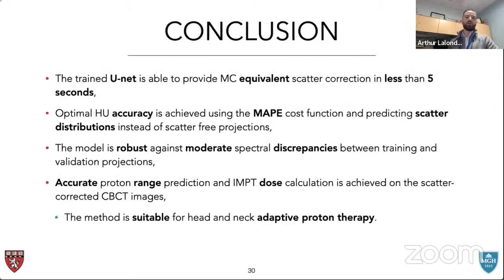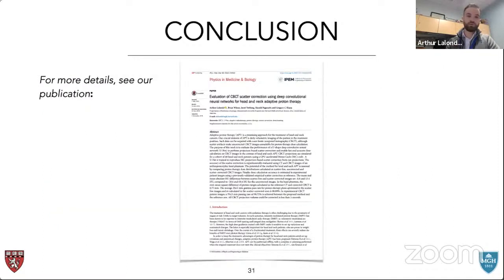The conclusion of this work was that our network was able to provide Monte Carlo equivalent scatter correction, or at least clinically acceptable scatter correction, in just a few seconds. When looking into different cost functions, we observed that the optimal HU accuracy was achieved when we used the mean absolute percentage error cost function trying to predict the scatter distribution, rather than trying to bypass the scatter subtraction step and learn directly the scatter-free projections. We've shown that the model was robust against moderate spectral discrepancies between training and testing of the network. And we've achieved accurate proton range prediction and IMPT dose calculation on the scatter corrected cone beam CT images. So we concluded that this method would be suitable for head and neck adaptive proton therapy. For more details, I encourage you to look into a PMB paper that we published about this work.